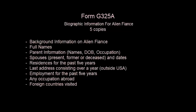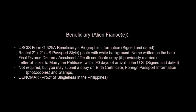Their full name, parental information, which is names, date of birth, the occupations, any spouses they had, either present, former, or deceased, and the dates of their marriage. Their residences for the past 5 years. Last address consistent over a year outside the U.S. Employment history for the last 5 years, any occupation abroad, and any foreign countries visited. That's the alien fiance.